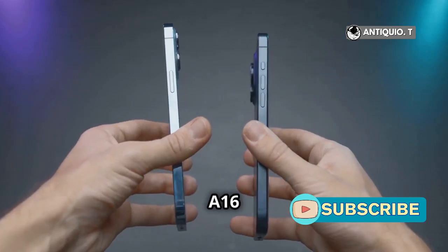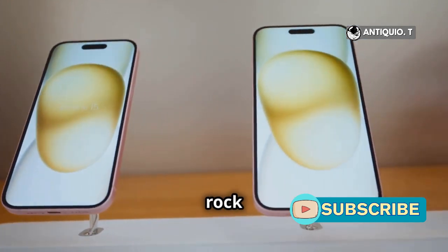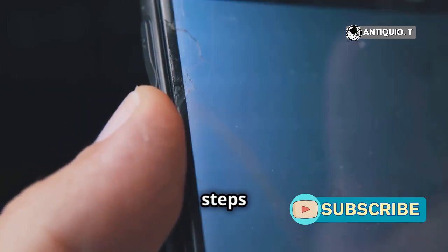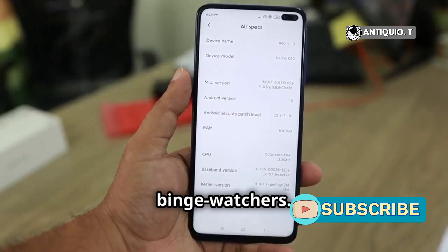Can't tell if you're Team A16 or Team A26? Here's the fast and friendly showdown. Both the Galaxy A16 and A26 rock a big bright 6.7-inch Super AMOLED screen. But the A26 steps it up with a super smooth 120Hz refresh rate. Think buttery scrolling, especially for gamers and binge watchers.